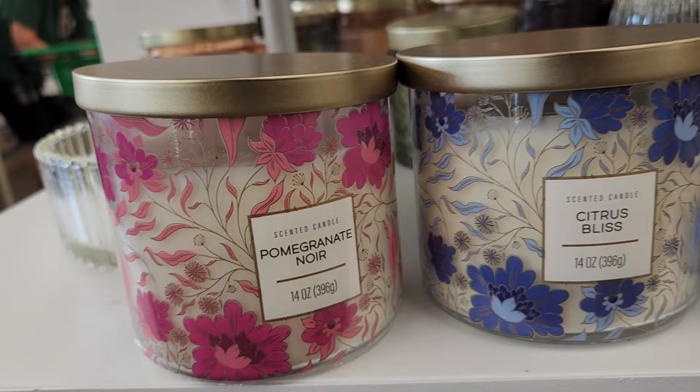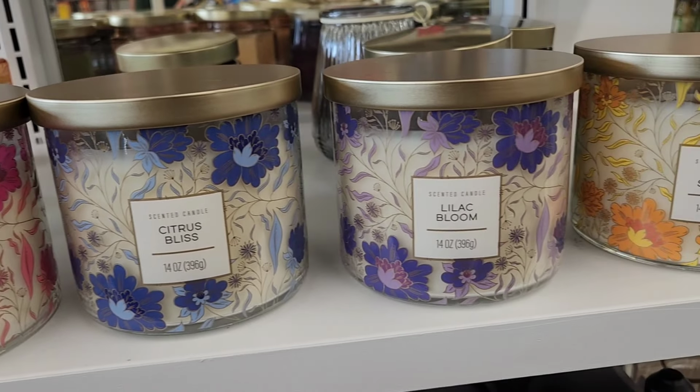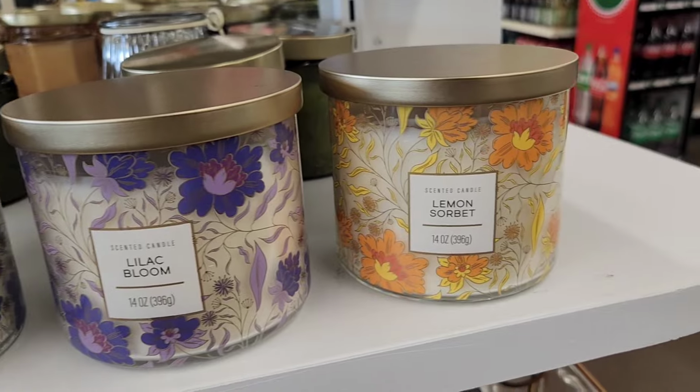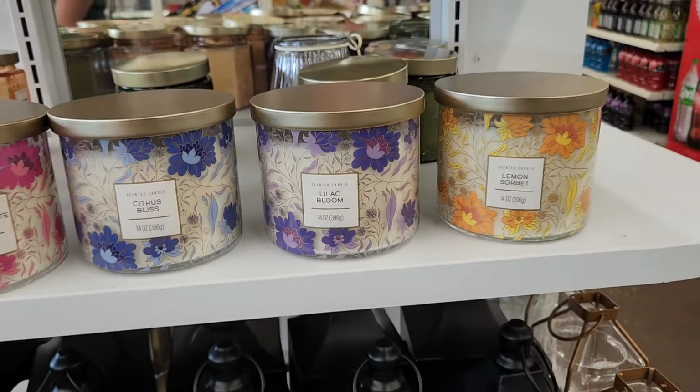Pomegranate Nora has that deep fruity pomegranate scent. It kind of smells like a nighttime one. Citrus Bliss was like a powdery citrus. Lilac Bloom was your typical powdery lilac, and Lemon Sorbet actually was the best.